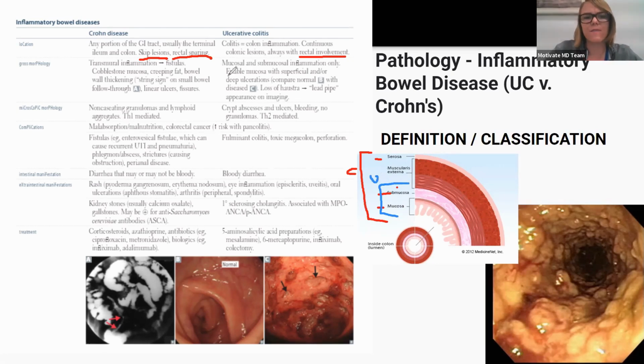So we see kind of this friable mucosa. We absolutely saw that on our colonoscopy. And then we can see superficial or deep ulcerations. We saw superficial. And then we also see this loss of haustra, meaning these kind of undulations in the mucosa of the colon. And what we see is kind of this lead pipe appearance, where the colon kind of appears blown up and not with the kind of normal architecture that we would see.